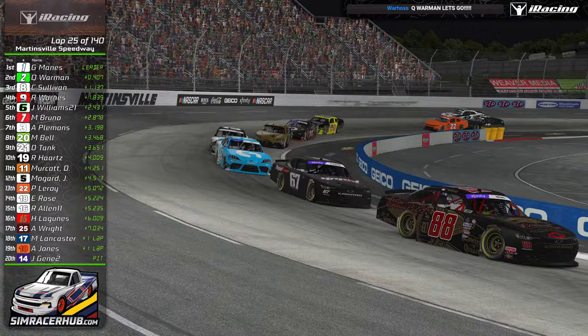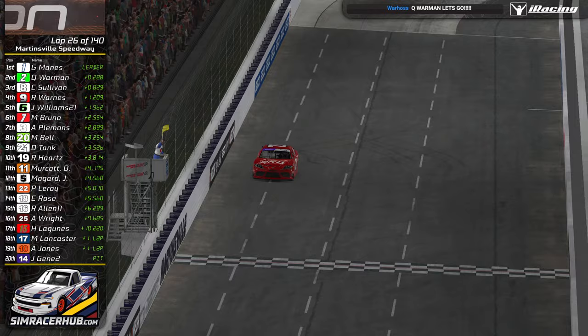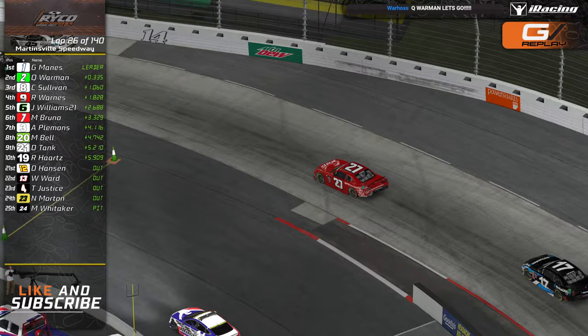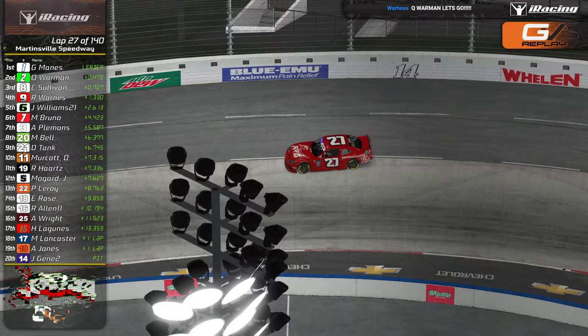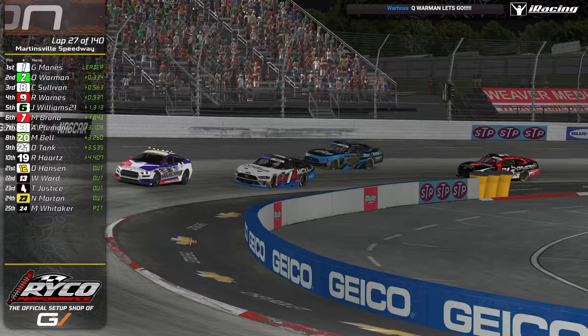But we do have a caution in the back, and it looks like Hunter is involved. Yep, the Raptor Racing Graphics 27 Toyota has some problems for Hunter Lagunes, and he will have to loop it around and will rejoin the race. He was trying to check up a little bit for the incident that happened ahead of him, by the looks of it. I've been there, watching the cars in front of me and not on my brake. Yep, that was Richard Allen and Eddie Rose who got together, and that 42 machine has seen better days.